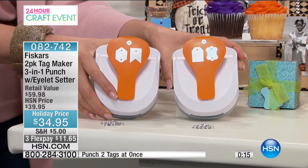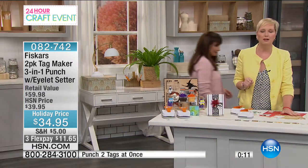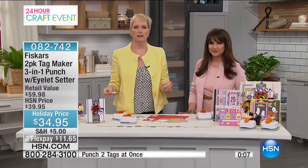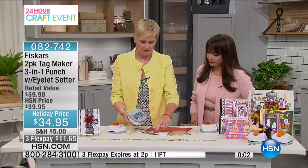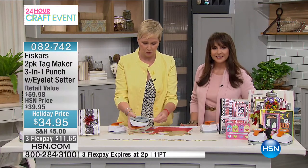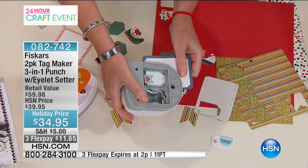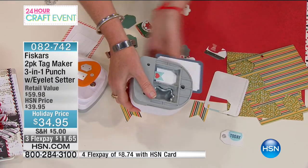Okay. So while you're looking at those, I also want to talk about what else you can use with it. So we've got some fun pattern papers. If you're someone who does Project Life, I love Project Life, but you get like 20 of each card in a bundle, and you think, what am I going to do with that? So I love that they've got these little tiny embellishments, so you don't have to work too hard to get a cute embellishment. And what I love about these punches is you can see right where you're placing it. It's not a guessing game what it's going to look like.